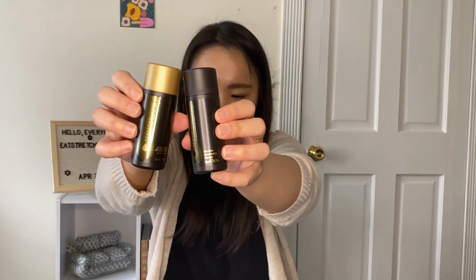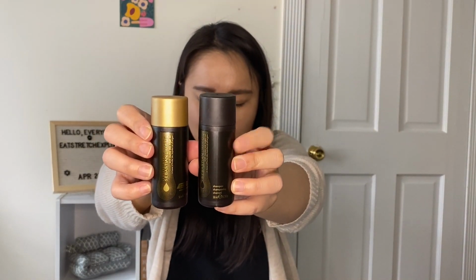So the first thing here are some shampoo and conditioners. This is the Sebastian Dark Oil with jojoba and argan oil. And this one is the conditioner of the same line. So let me know if you've tried these before, and I will definitely let you know how I think about these. And let's see here. There is added fragrance in here. It's made in Germany, and yeah, I'm quite interested to see how these work on my hair.